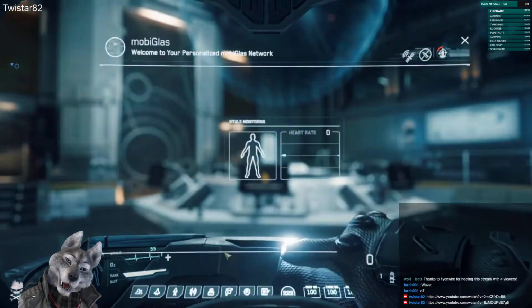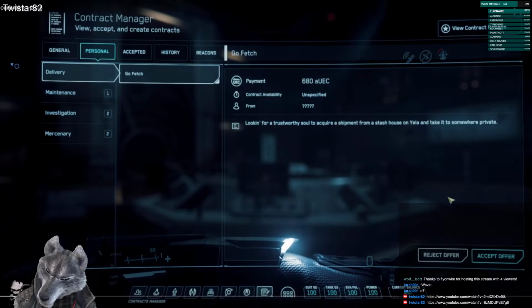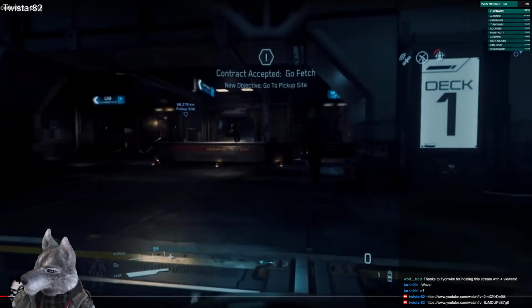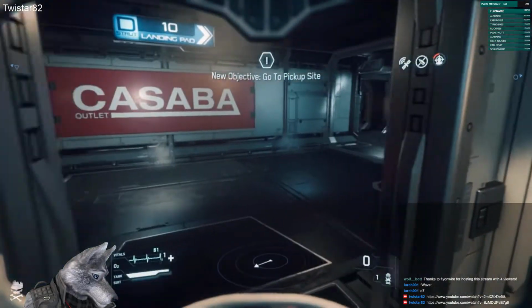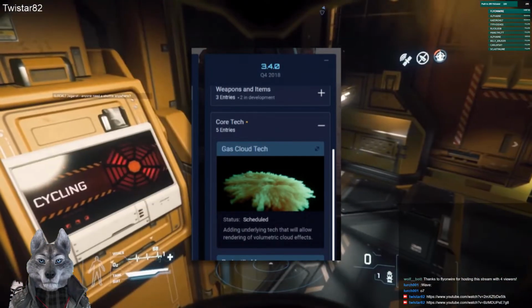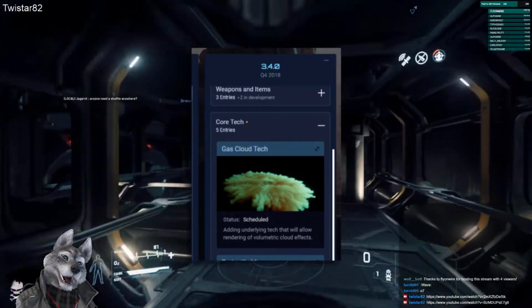So one of the core technologies, one of the core pieces of Star Citizen that I have kept a weather eye on since we started hearing about it a couple of years ago, in fact, was gas clouds, nebulas, things of this nature. And so when it turned up on the roadmap, I have been watching it ever since very closely. Now, when the cloud tech was originally going to be in 3.3, it got pushed back into 3.4.